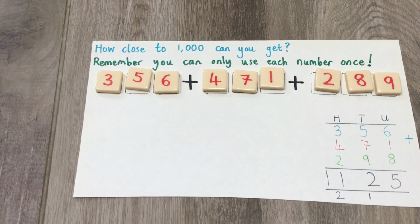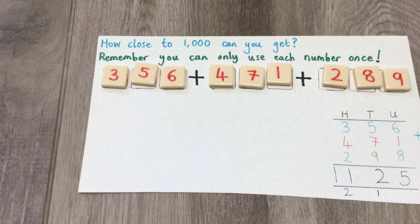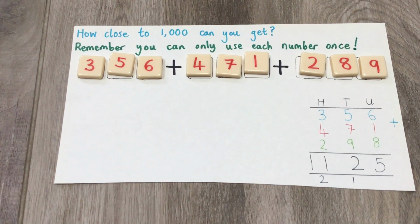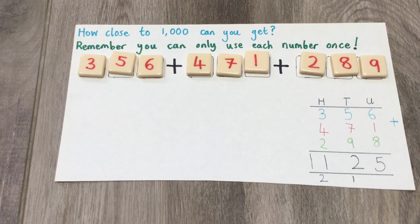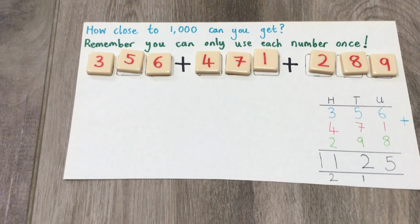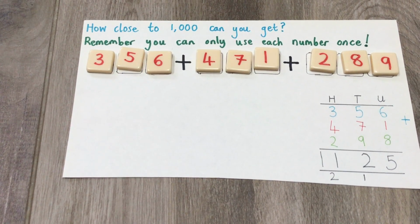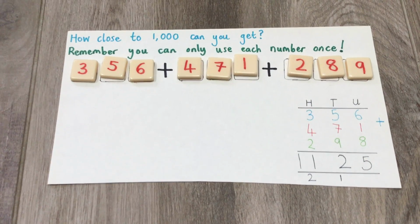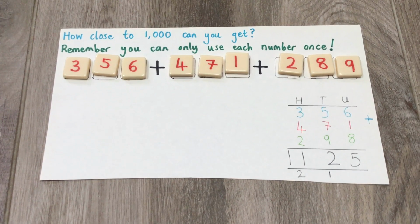Make yourself the counters 1 to 9 and draw up a chart like I've done, where you've got 3 three-digit numbers that you're going to add together. I'd like to see at least 5 different examples of trials that you've done. And remember, you can only use each digit once, but you can use them in any combination. Good luck, and I'm looking forward to seeing who gets the closest to 1,000.